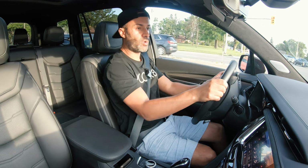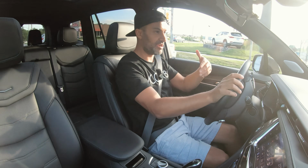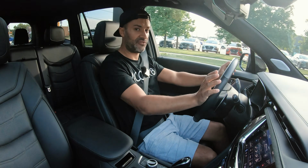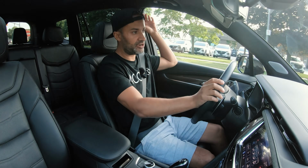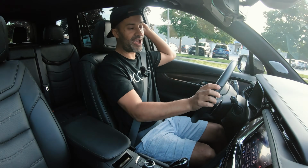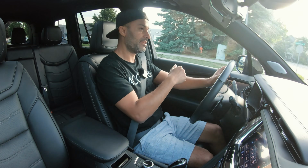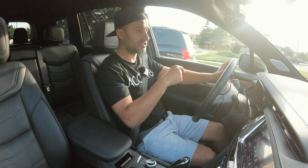So earlier I was whining about the HVAC controls in the back and the amount of air you get from the back. But here's the funny part. This vent right here is faced towards me, and this thing is blowing down the back of my neck, and it's too far back for me to reach here. So it's just giving me a nudge in the head saying, don't whine about the HVAC.